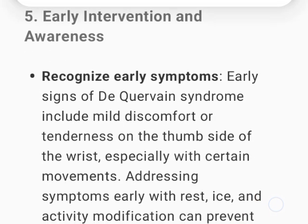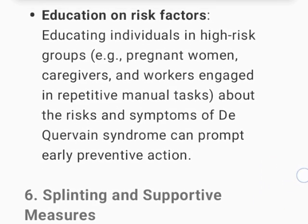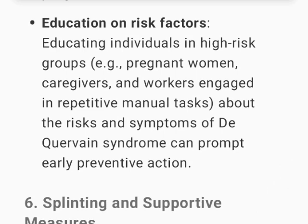5. Early intervention and awareness. Recognize early symptoms. Early signs of de Quervain syndrome include mild discomfort or tenderness on the thumb side of the wrist, especially with certain movements. Addressing symptoms early with rest, ice, and activity modification can prevent progression. Education on risk factors. Educating individuals in high-risk groups, e.g., pregnant women, caregivers, and workers engaged in repetitive manual tasks, about the risks and symptoms of de Quervain syndrome can prompt early preventive action.